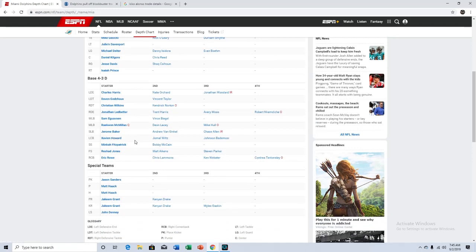Corner, Xavier Howard, Eric Rowe. There's really no surprises with the defensive backs here. After they let go of TJ McDonald, the defensive back situation is pretty obvious. The only thing that they're kind of wrong about here, too, is Rashad Jones is a strong safety and Bobby McCain is a free safety. They accidentally flipped those, but whatever.